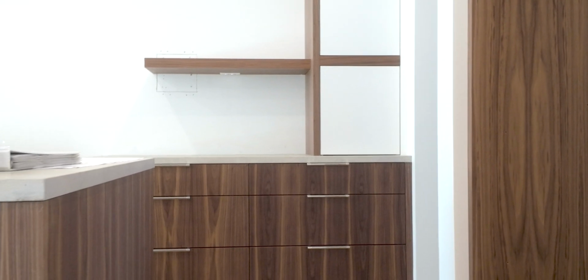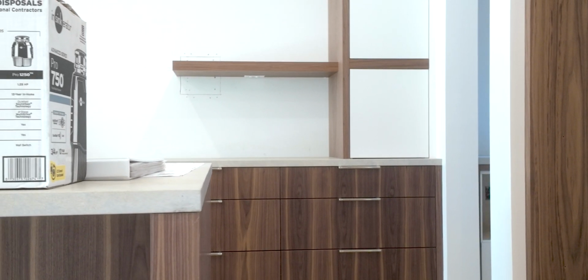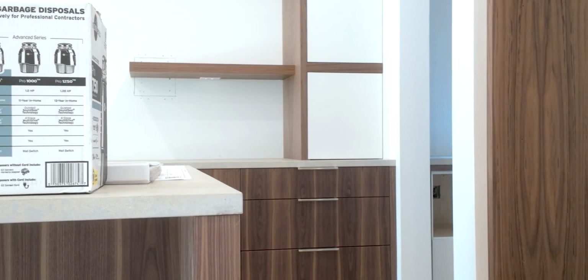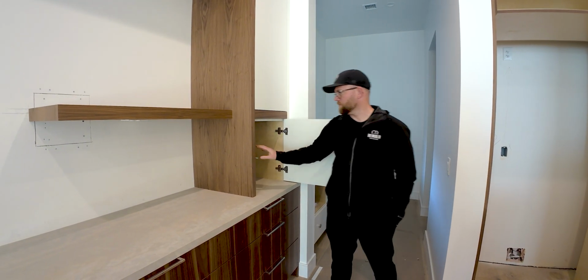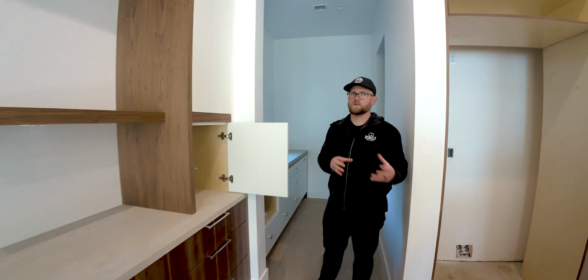We have a good, once again, juxtaposition of modern design with the walnut and our white detailing on this cabinet. One of my favorite features is our push to open. It's just a little plunger that allows us to open up this appliance barn. And, once again, same thing with our baseboard.